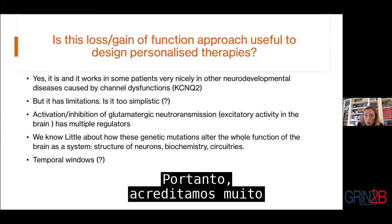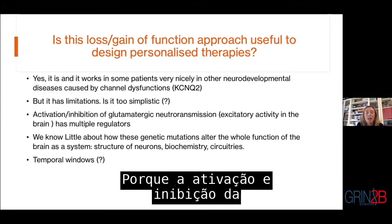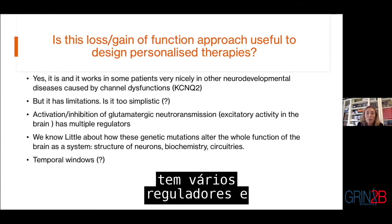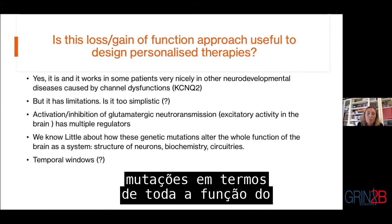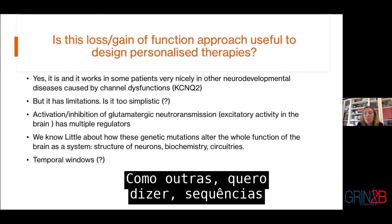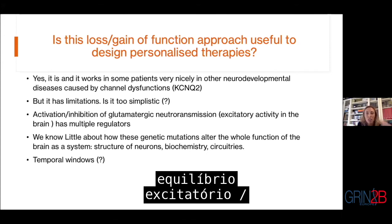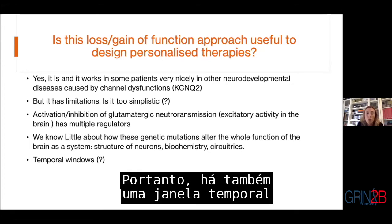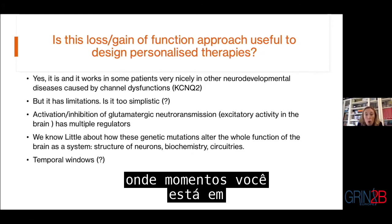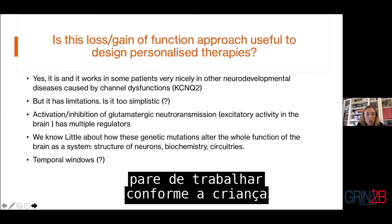So we strongly believe in this approach, but it has limitations because it may be too simplistic, because the activation and inhibition of glutamatergic neurotransmission has multiple regulators, and we know little about these mutations in terms of the whole function of the brain as a system, how other secretomes are affected, what other biochemical markers could behave in this excitatory inhibitory balance. So there is also a temporal window, with some particular ages, moments during development, where these treatments can work and then stop working as the child grows up.